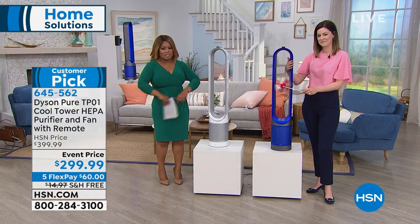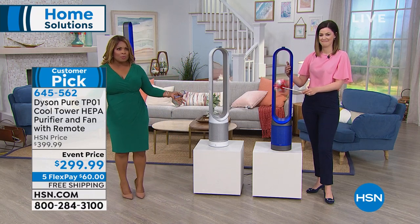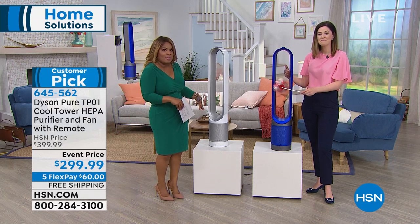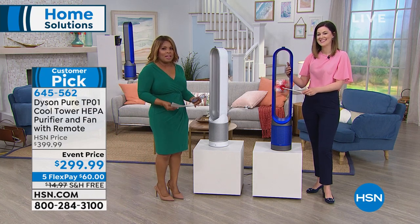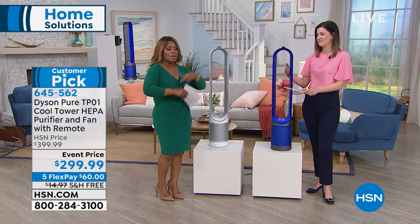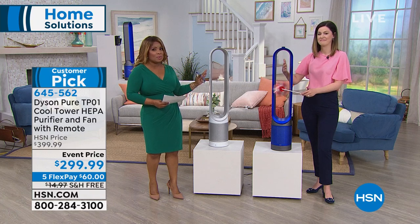That's important, because in your den, or in your family room, or Gemma talked about the kitchen, no one wants to be directly in front of it in order to feel the fan. You want a fan that's powerful enough that it cools the entire room. And that's why this is so great.